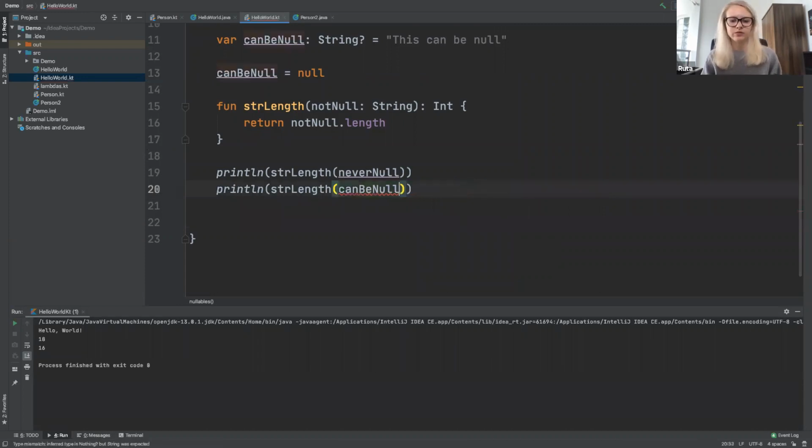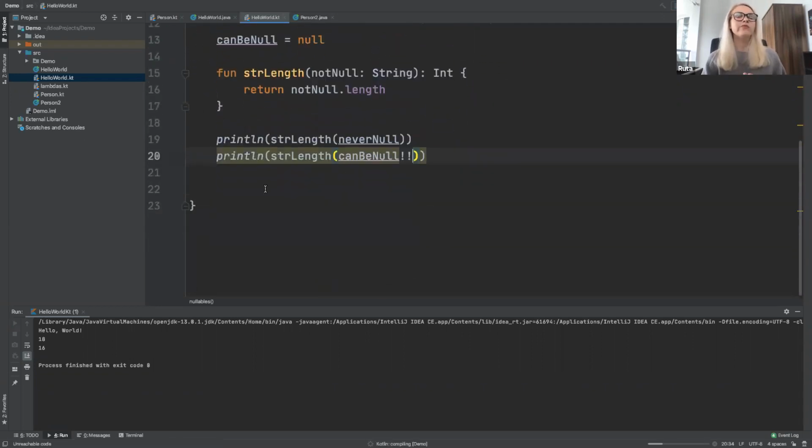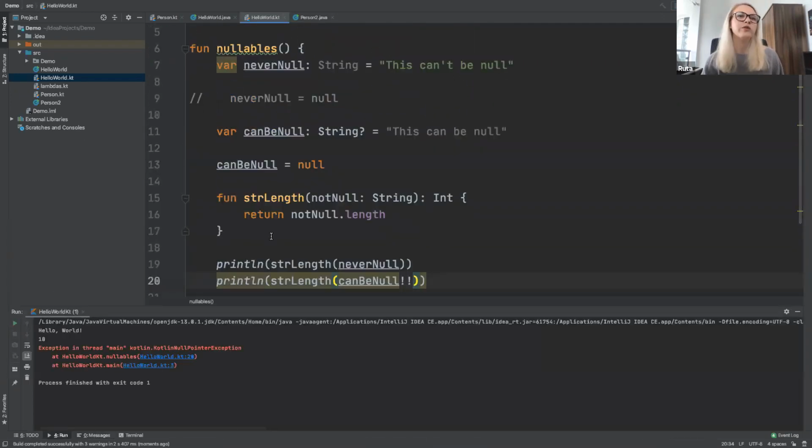And what you can do, you can use the not null assertion operator. You're telling the compiler, no worries, don't you worry, I can assure you this will never be null. I know I've said it might be, but it won't be, promise, 100%, swear on my life. And then when you run it, it will compile, it will run, but you will then get your dreaded null pointer exception.